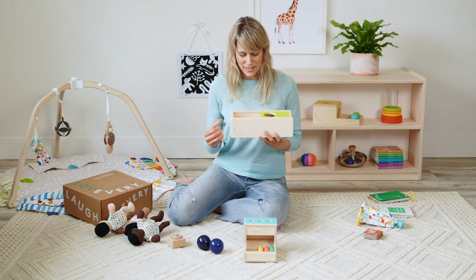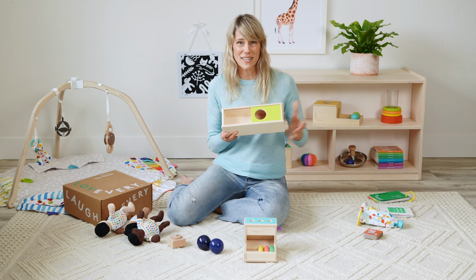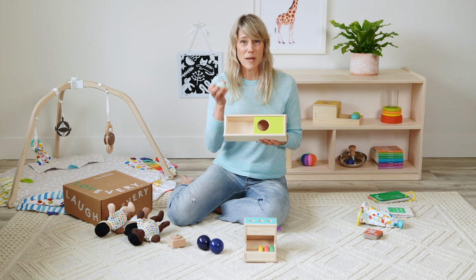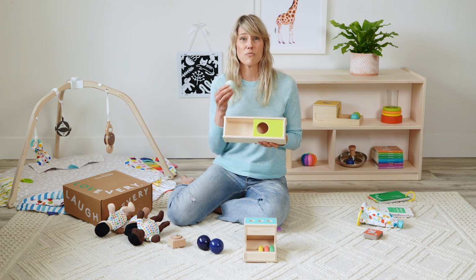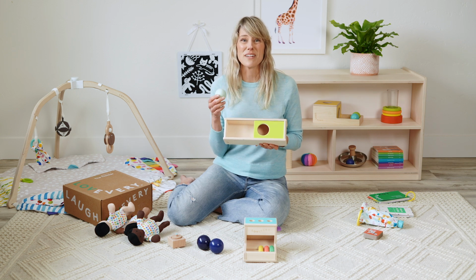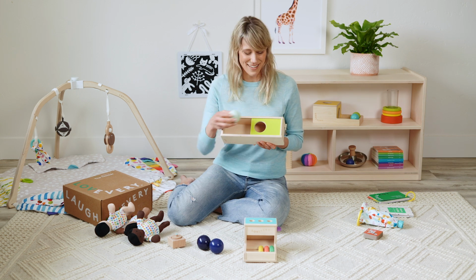And this box actually has 2 ramps inside. You can't see it from here, but the ball will always disappear out of view when your baby puts the ball into the hole, which really reinforces that concept of object permanence. I can't see it, but it's still there and I really want to get it.